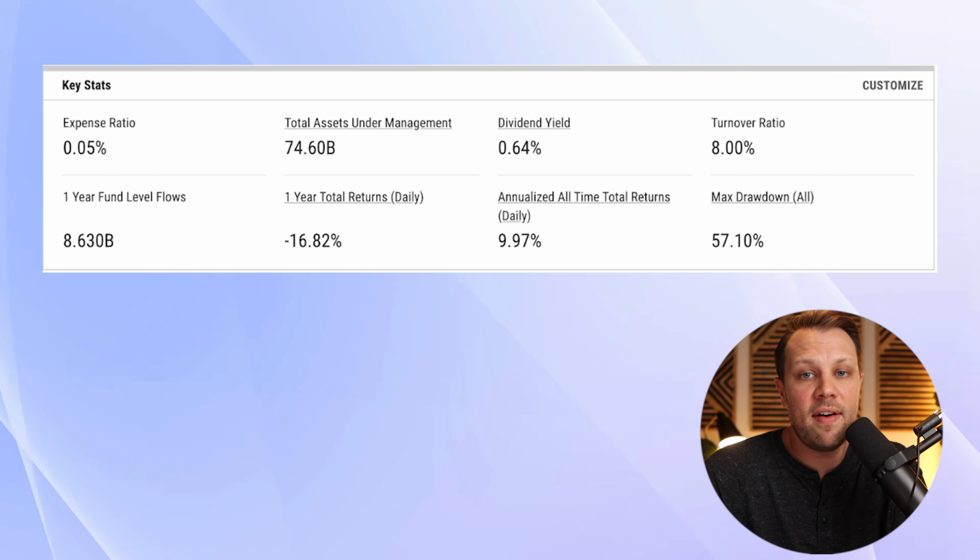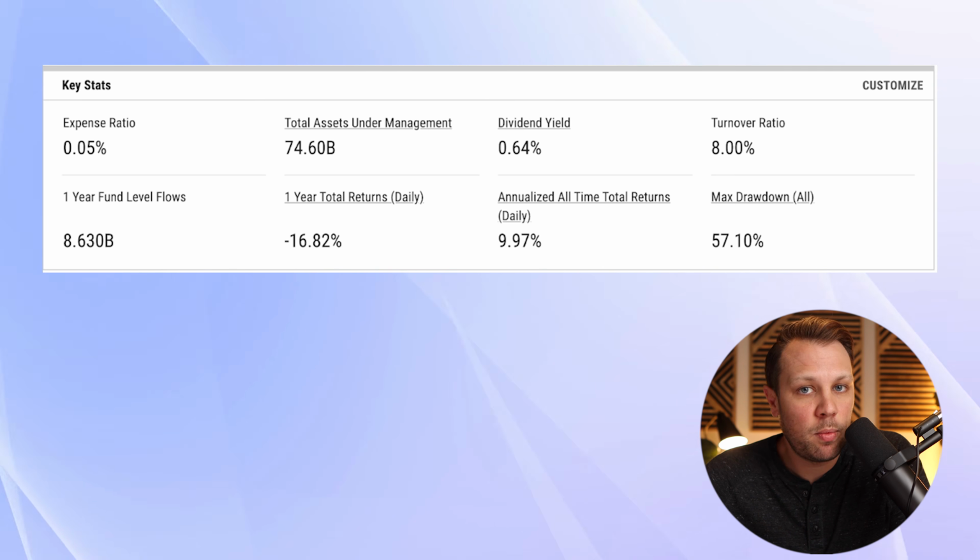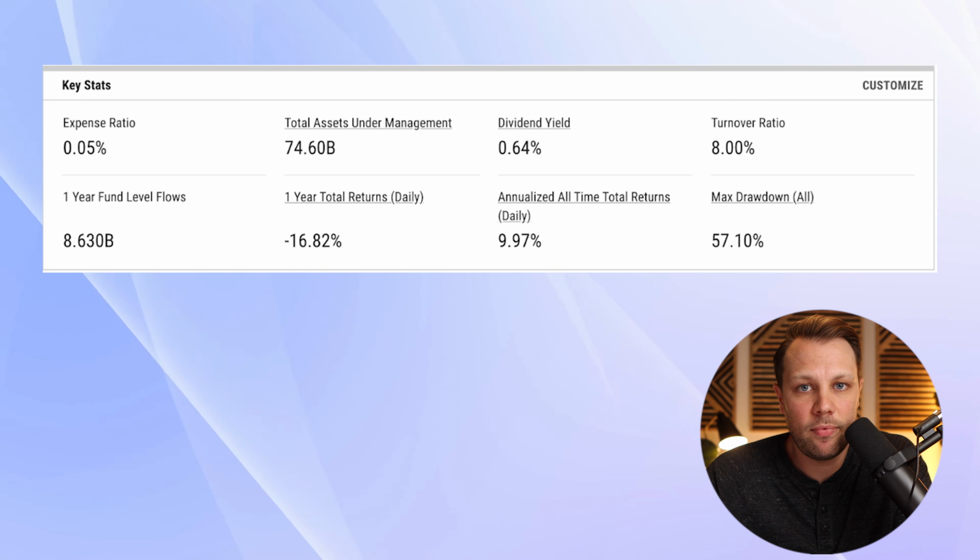So it has a turnover ratio of 8%, and it has an all-time rate of return of 9.97%, which is another fantastic return over that time frame. Now let's look at the returns over the last 15 years.